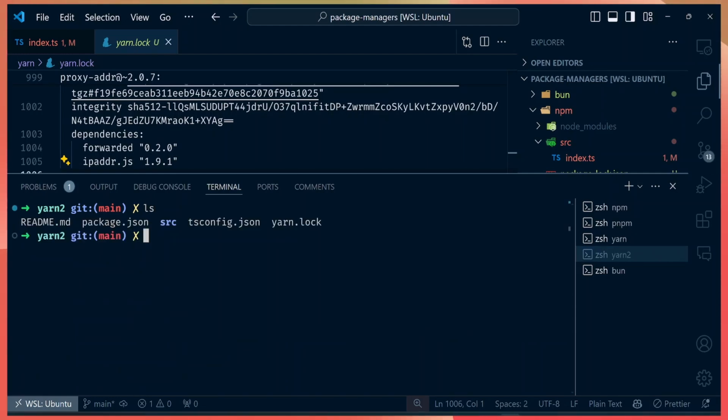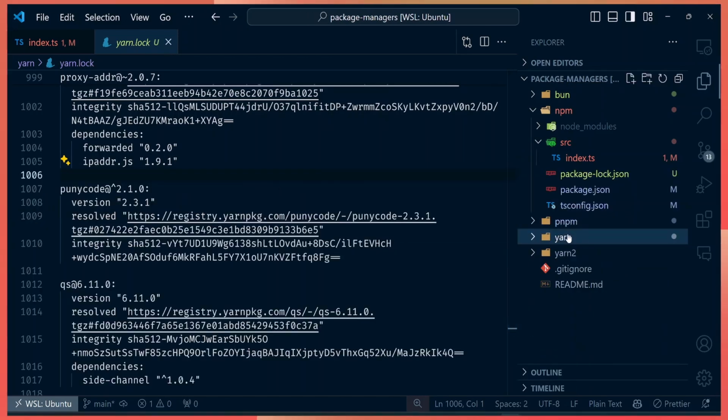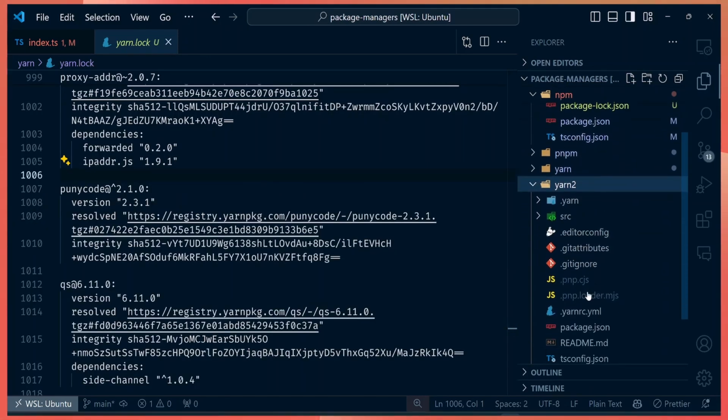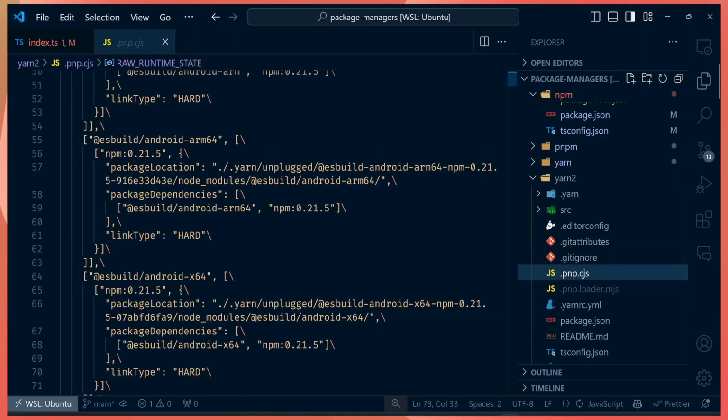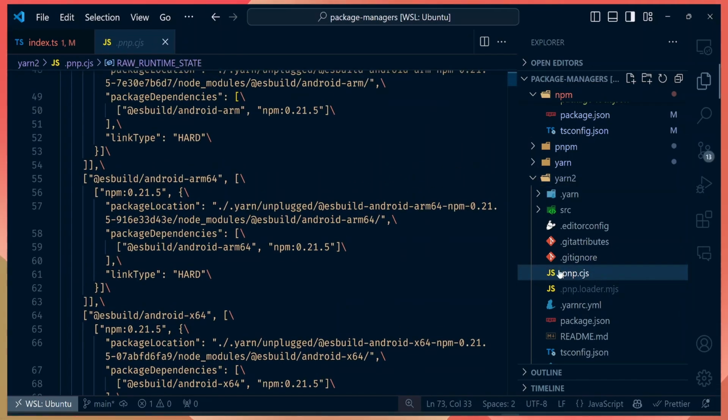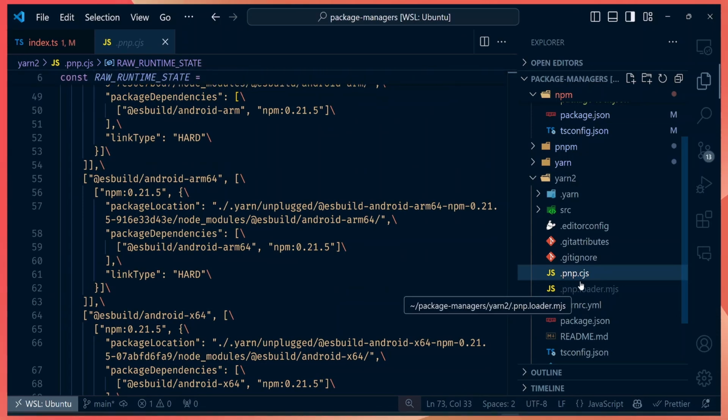So one, Yarn version 2 doesn't have node modules. It doesn't store modules in the node modules folder. So it has a separate global cache where the modules are put. So when you install dependencies, let's go to Yarn 2 here. When you install dependencies, the list of all your dependencies and their versions and where to find them is put in this .pnp.cjs file.